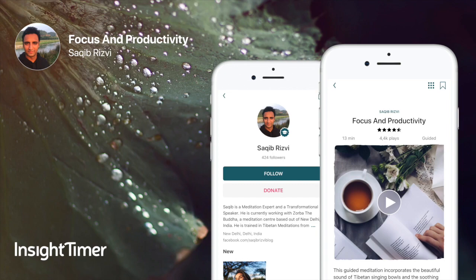Now, get yourself sitting into a comfortable position with your back straight. Now, gradually, close your eyes. Feel your presence in your surrounding. The weight of your body, the sounds around you.